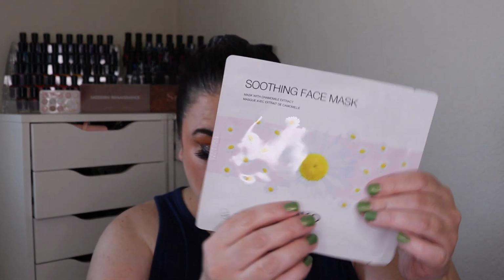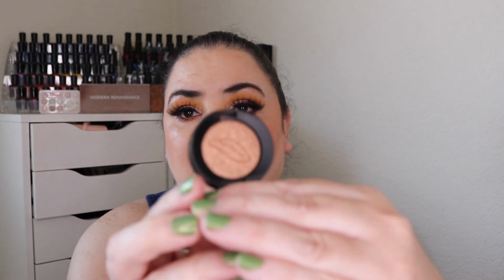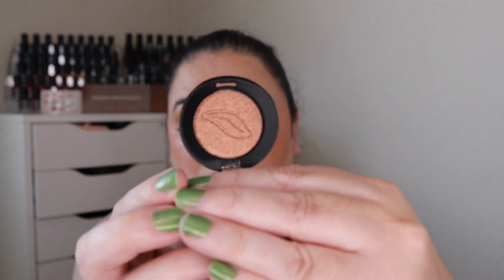Valerie gifted me a few things. While she was in Italy, she went to a Kiko Milano store and picked up a couple of items. I'm just showing you the makeup type items that she gave me. This is the Kiko Milano Soothing Face Mask. So one sheet mask, and then she picked up two beautiful eyeshadows. This one is from the brand Puro Bio, something like that. It's this eyeshadow. I don't quite know the shade name, but this is it right here. Just kind of a beautiful coppery shimmer shade.